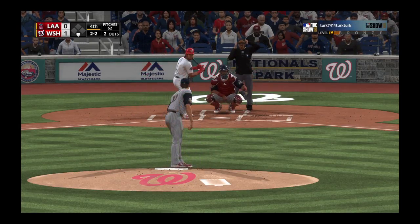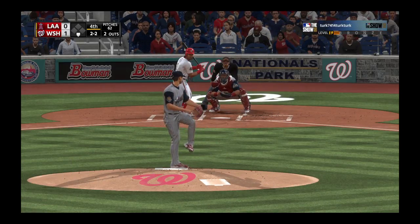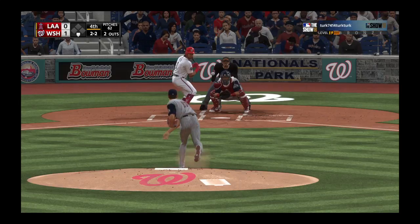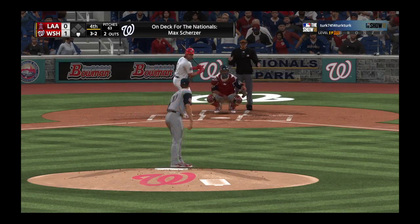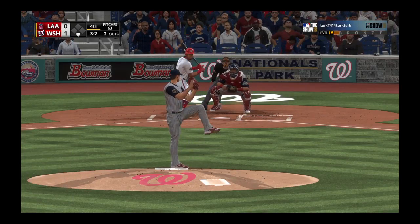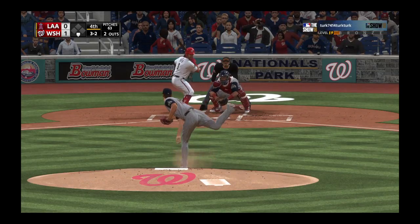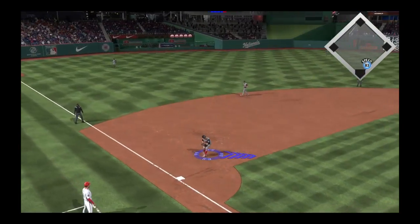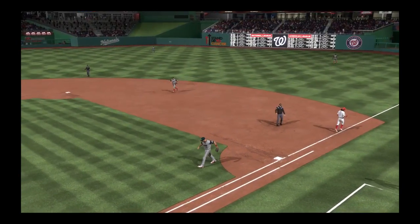He was able to foul that one off, but you could tell he was definitely late. That breaking ball, the pitch before that heater right there, definitely threw his timing off. And it's a full count to Defoe now. 3 balls and 2 strikes. A bouncer to the left side. Cozart has it. Throw to Pujols is going to be in time, and the inning is over.